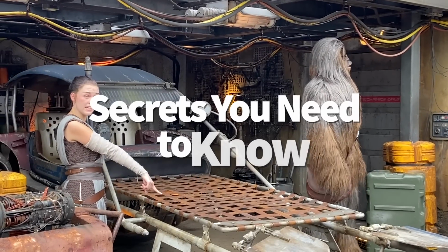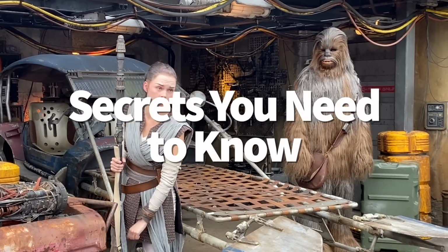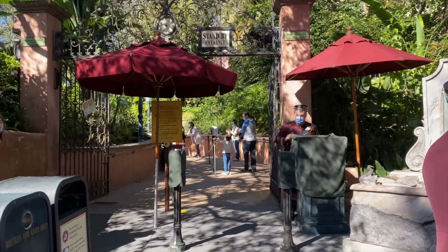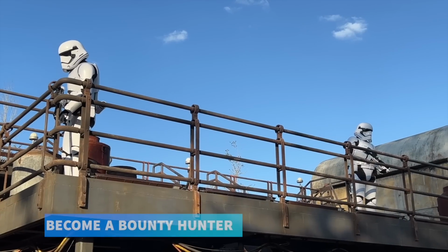Next up, we've got some secrets you need to know about Hollywood Studios. Now that you know how to do the impossible, it's time to fill you in on the low-key park experiences that'll make your trip way more exciting than it already is. First, you can become a bounty hunter.